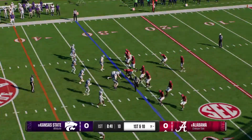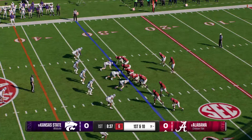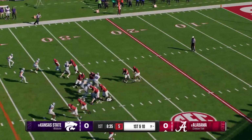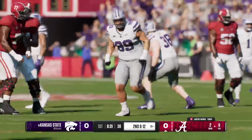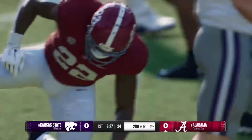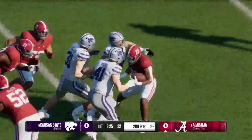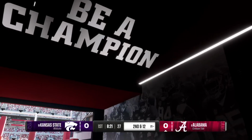It's 1st and 10 from the 31. They'll give it to him again. He's knocked down in the backfield. He'll lose a couple. They're trying to run the ball on first down, guys, but just nothing doing up front. Their offensive line got blown up on that play. There was nowhere for that guy to go.